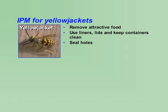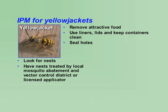The most effective way to manage yellowjackets is to look for their nests and treat them. Nests are in the ground and have lots of yellowjackets coming out. If you find one, keep children away and have it treated immediately by your local mosquito abatement and vector control district or a licensed applicator.